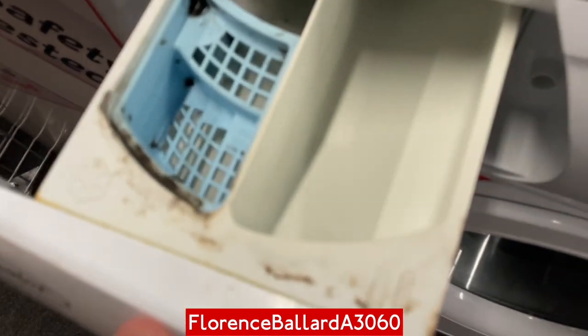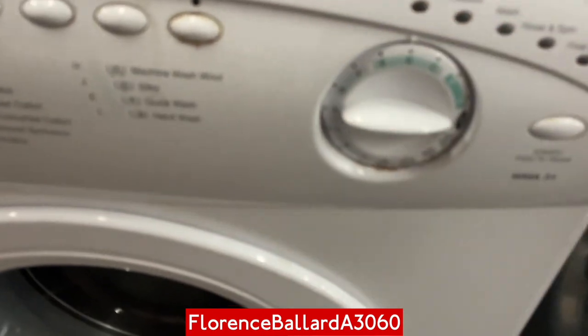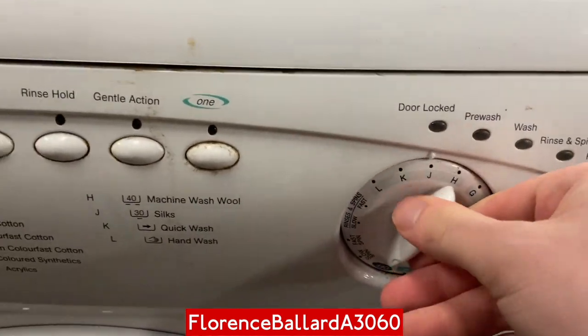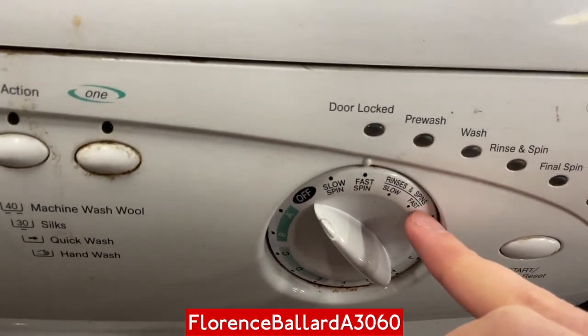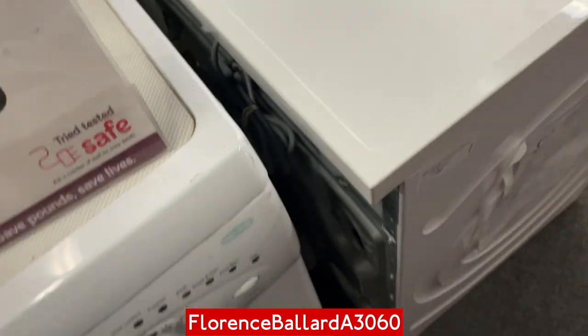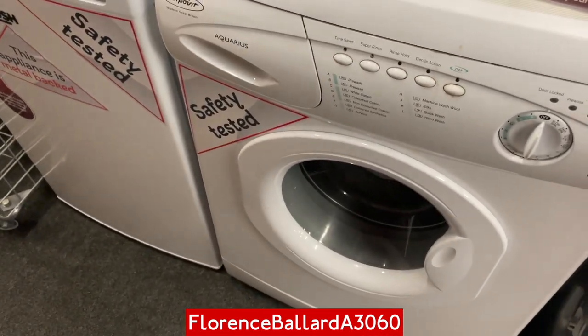Oh my god. Wow. Wow. 1100 spin that one is. It's just an Aquarius model because it has the one button rather than mini load. That's still got Prince and Slice and Rinse and Fast. I'll take a photo of these. Any irons or anything?